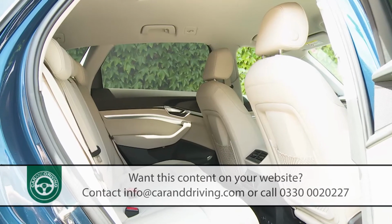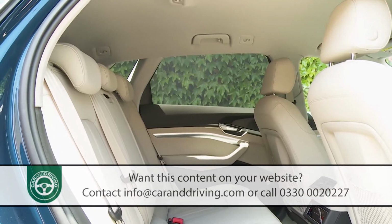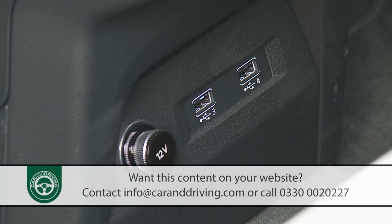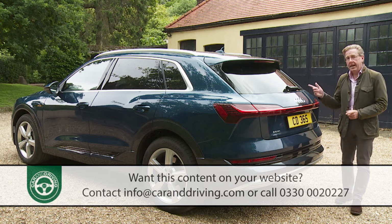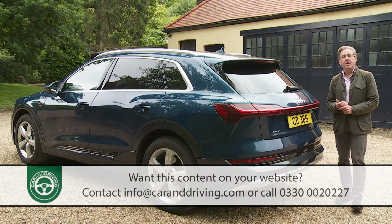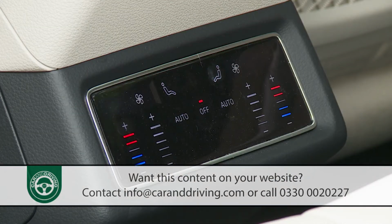Folk in the rear will be better served for their devices if you specify the Audi Music interface in the rear package, which gives those in the back a pair of USB ports with charge and data functions, plus a couple of extra USBs in the front too. And talking of sitting in the back, it'll be a more pleasant experience if the 4-zone deluxe automatic climate control system has been specified, there to give rear seat passengers their own climate zone.